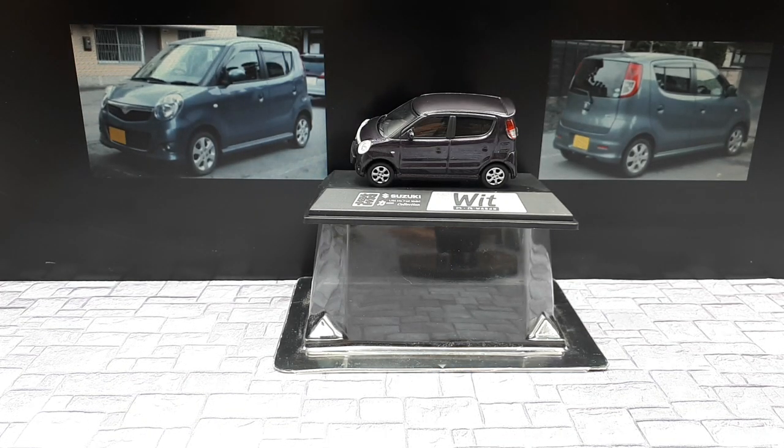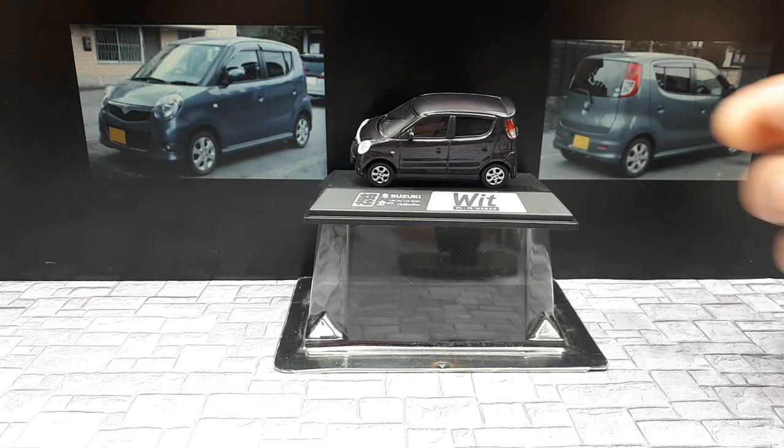Chisai desu ne. That's Japanese for "that's small, isn't it?" And I say that because we're looking at a small model of a small car in real life. The model itself is made by a Japanese company called Doyusha. Doyusha, if you want to look it up.